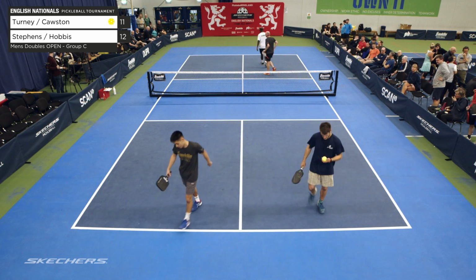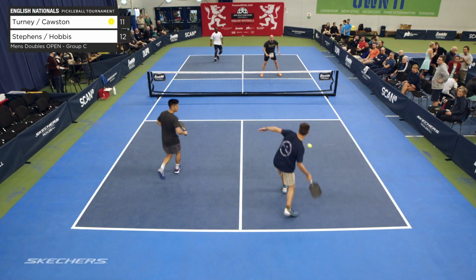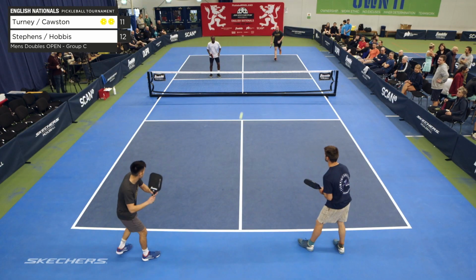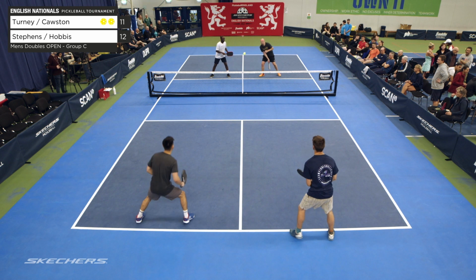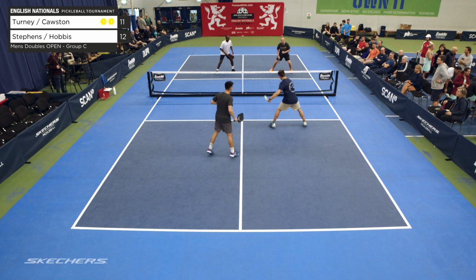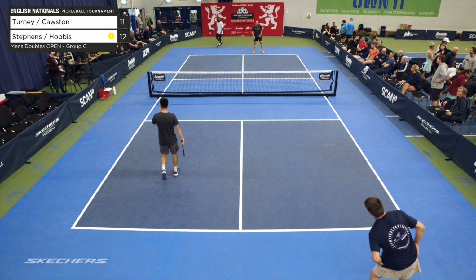So back with Ed and Ben, we can see our supporting crew for Atto and Nick over there, Peter Hitchman, just continually reassuring them, giving them some confidence. I must say the rallies have been 10, 12 balls deep, it feels like, almost every point, which is great to see. I think these are some of the best rallies we've seen all day. Yeah, I would think so. This is phenomenal pickleball here.